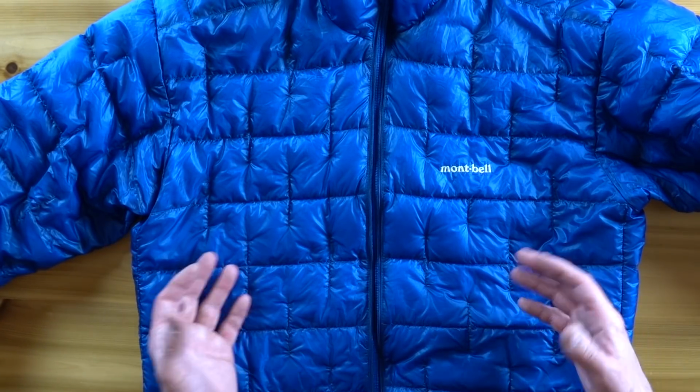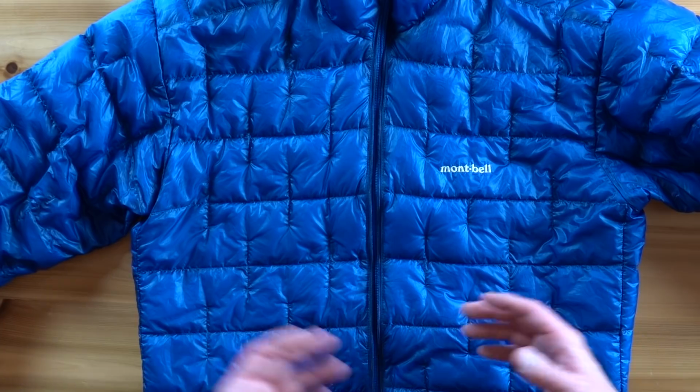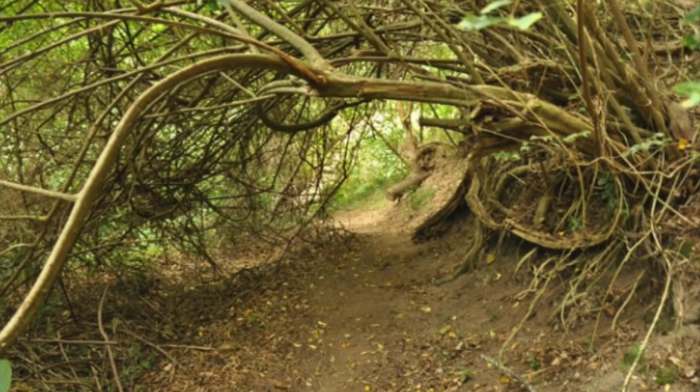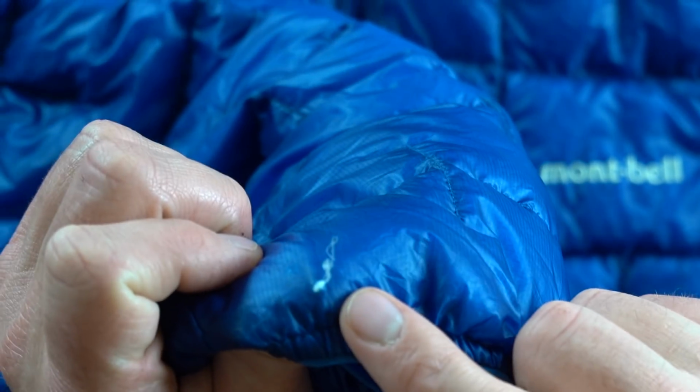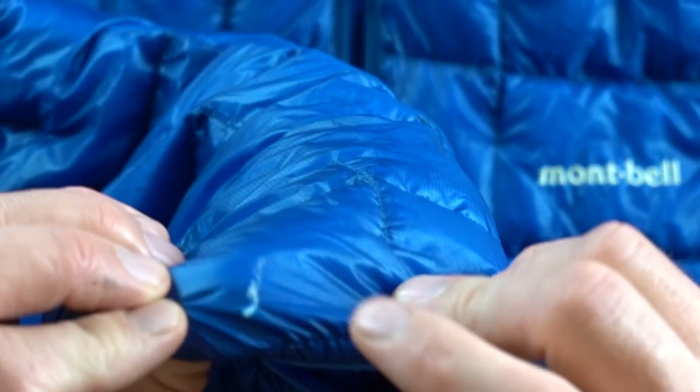When you're hiking with it on, you got to make sure you avoid things like sticker bushes and twigs that are sticking out. As you can see right here, this is an area that I actually did have some damage to my right sleeve, my right cuff. This is the work of a sticker bush.